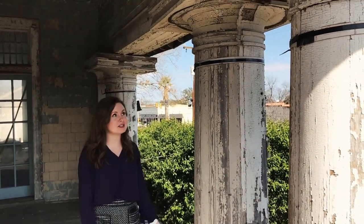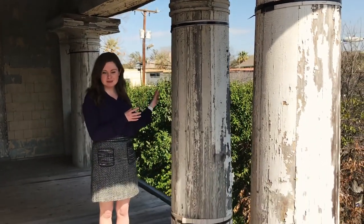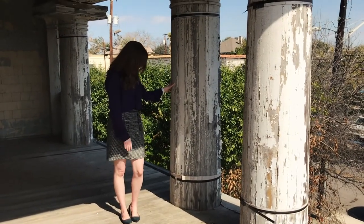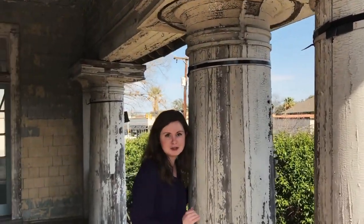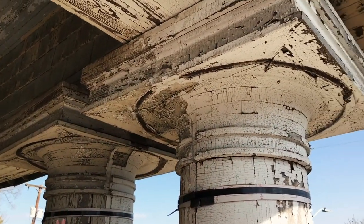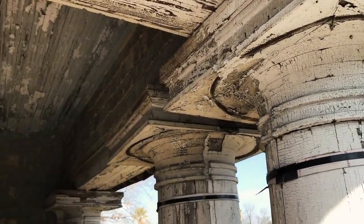While we're up here, I just want to give everyone just a sense of the scale of these columns. I don't think I personally have been up here because the porch was in such dire need of restoration, but I mean, these are huge. I'm 5'2 for scale. So we were talking about those original column capitals on the first floor. I mean, these are like probably double the size in scale. So these are just enormously impressive in terms of the craftsmanship.